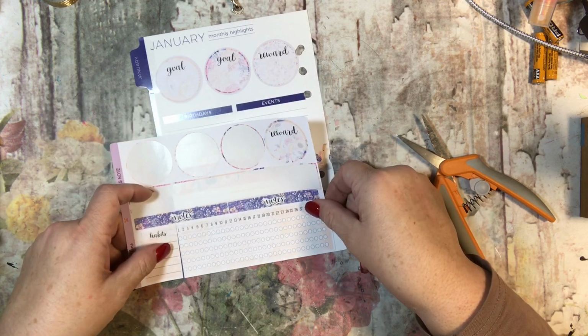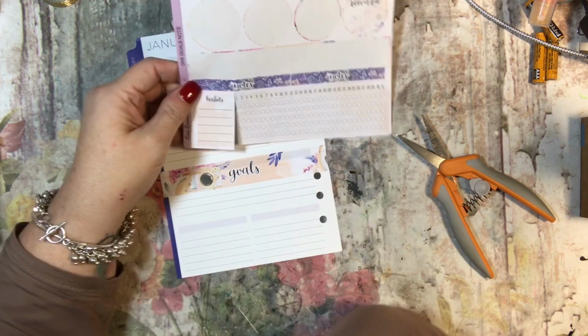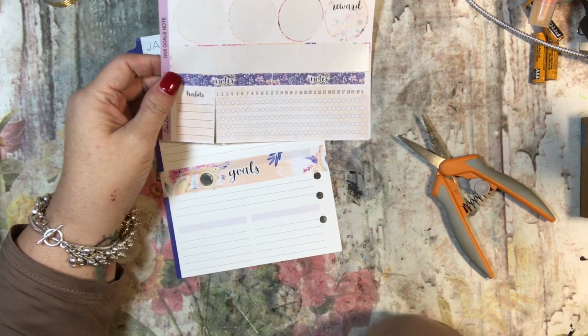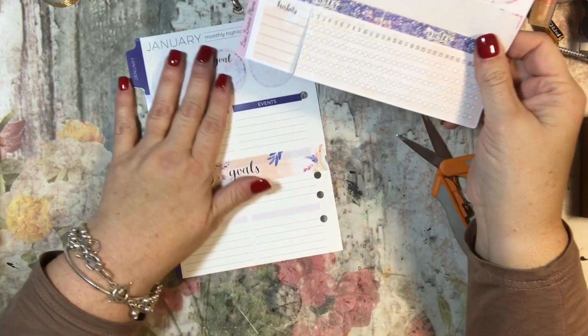I guess I'll just have to do it that way. And I don't even know if I want habits, honestly. I use my plum paper planner often.